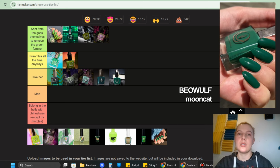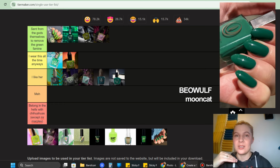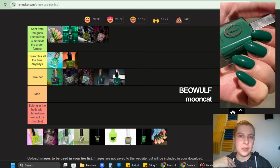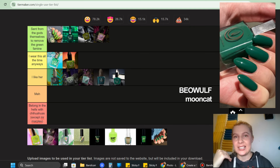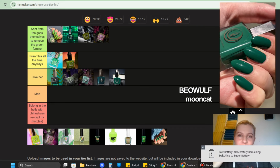Beowulf is mostly worn by me in summers and sometimes in spring as well when it's really sunny, because that green fully blooms only under the sun, in my opinion. On darker, gloomier days it's not as good in my opinion, but I still am glad that I have this in my collection and I still keep reaching for it and I still wear it.